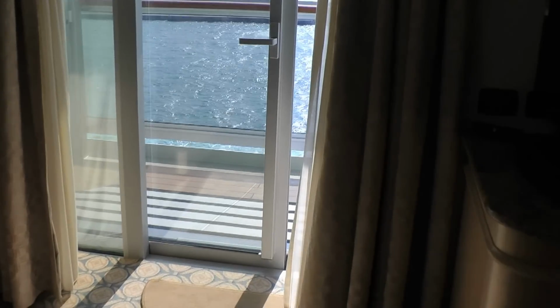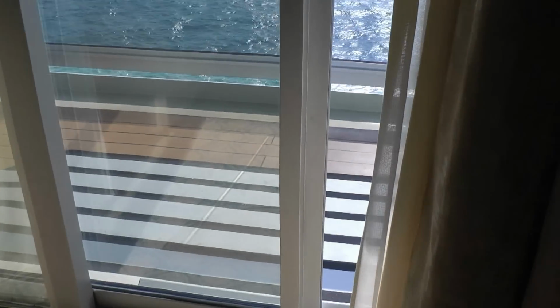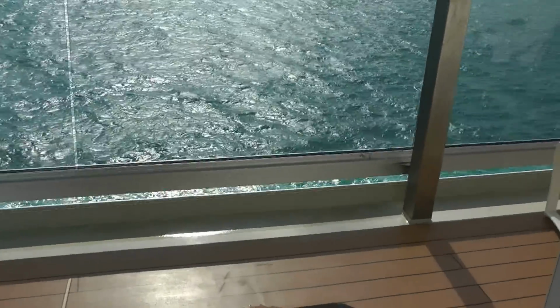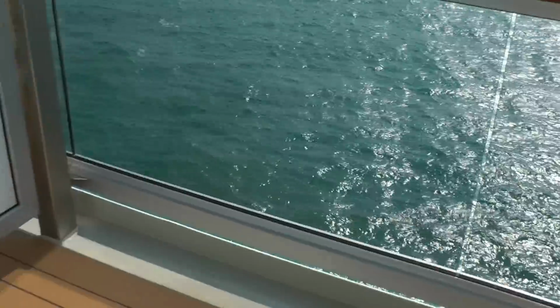The balcony has a sliding door with a flap that drops down, partly to hold the door open and partly to bridge the gap to allow wheelchairs to pass through smoothly onto the balcony, which is a pretty good size, but do bear in mind that much of it is taken up by the wheelchair ramp.